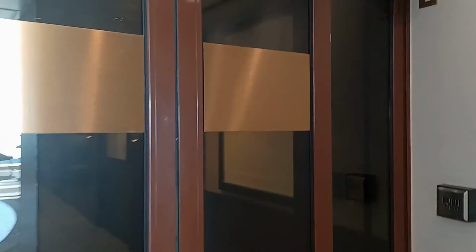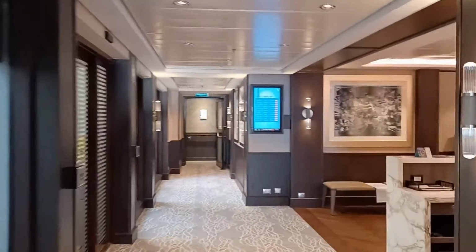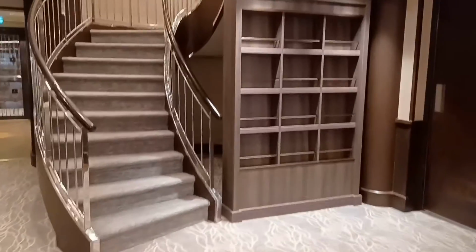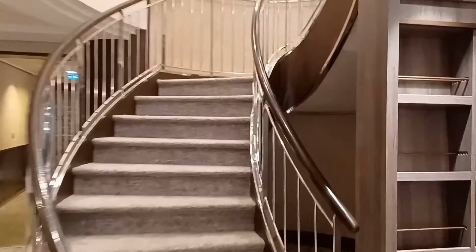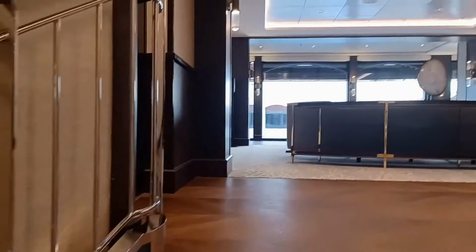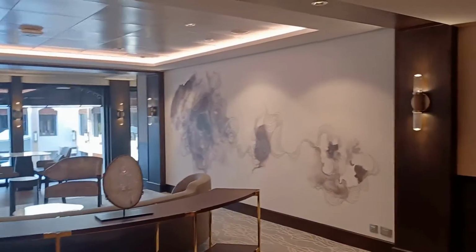We also saw a dining area, which will be covered in more detail later in the video. As we go back towards the concierge, there are some steps right here that lead up to a little secluded area above the concierge. If you wish to have a quiet area to read or play games, this is available to you.